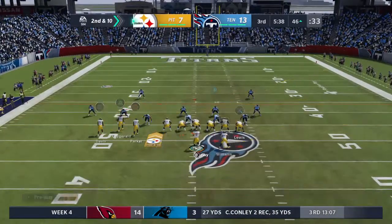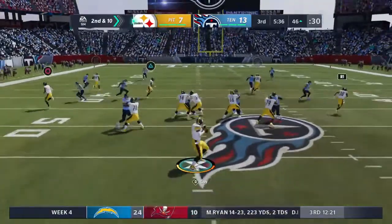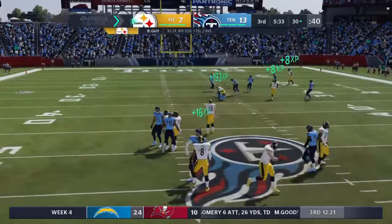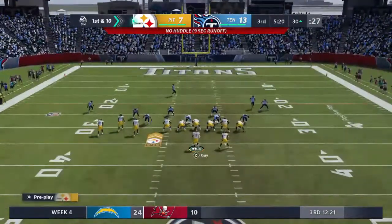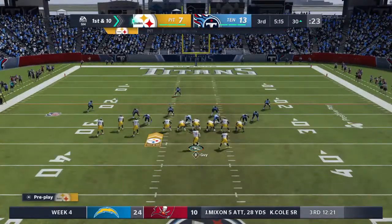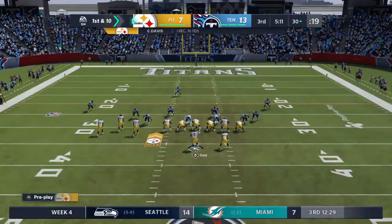So now 2nd and 10 after the incompletion on first down. Now this one complete to Corey Davis. And he's going to have another first down as the tackle's made at the Titans 30. He was held without a catch in the first half, but he's got one here, and he also picks up a first down.